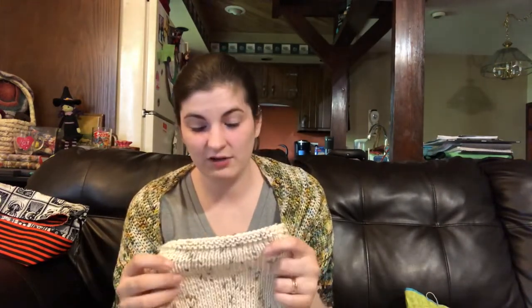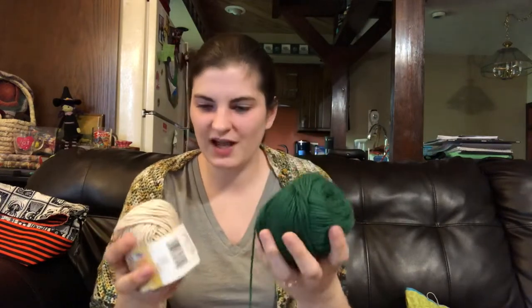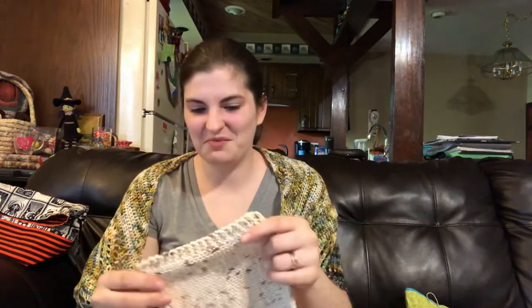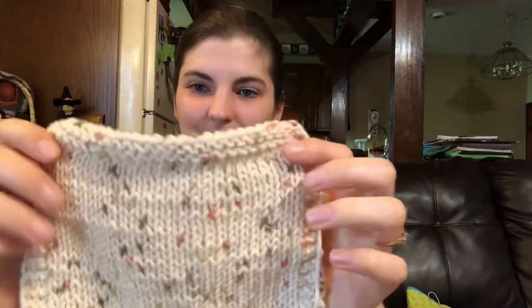I thought that was so sweet of him. I don't usually work with Peaches and Cream, but this actually came out surprisingly soft. I don't know if it was the stitch. Sometimes I find with certain colors of Sugar and Cream and Peaches and Cream, some colors are softer than others. I don't know if that's something in the dye or how they're produced, but this one is so much softer than this green one, which is very scratchy. But yeah, he came home with those for me and it was super sweet because he knows his mama loves yarn.